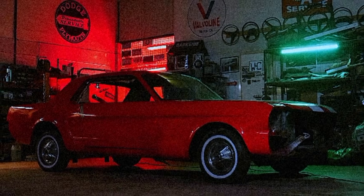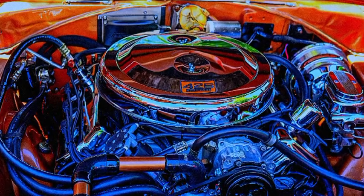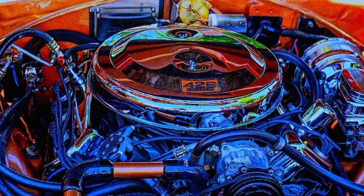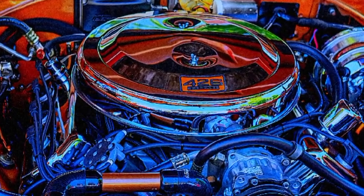330 horsepower, 370 foot-pounds of torque, revved to 6,100 RPM, and this was all SAE gross horsepower, not the watered down net numbers we see today.